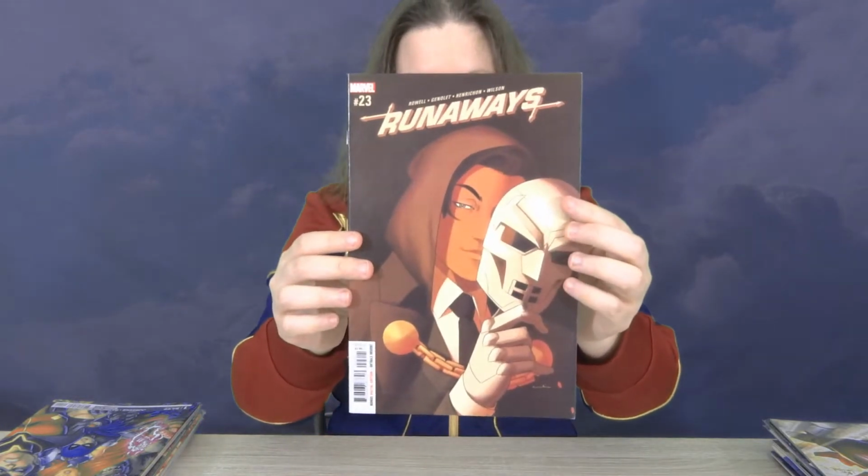I'm slowly building these up. I think I might have 16 and 17 as well that I got from Birmingham a little while back. And eventually I'm going to have the whole collection of Jason Aaron's Avengers piece by piece in about 20 years' time. So underneath that, issue 23 of Runaways.